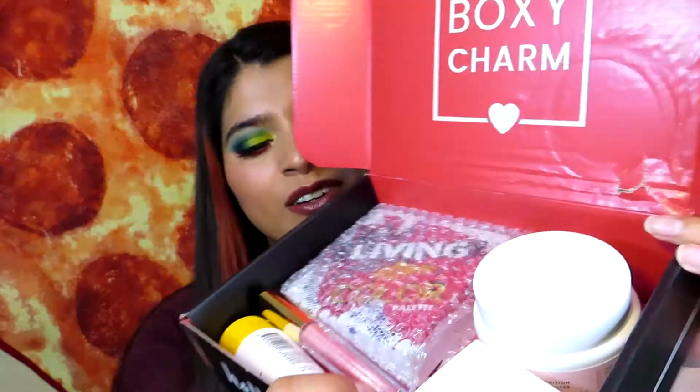Here it is. It's so pretty. And here are my products. So I'm already super excited, but I just noticed that there's no card or the little foam thing, so that sucks. What's up, BOXYCHARM? How come I'm not getting my card? So let me check if BOXYCHARM sent me a card via email or something. Let's see. So BOXYCHARM didn't send me a virtual card either, so I will try to look up the prices and I will try to put them on the screen for you guys.